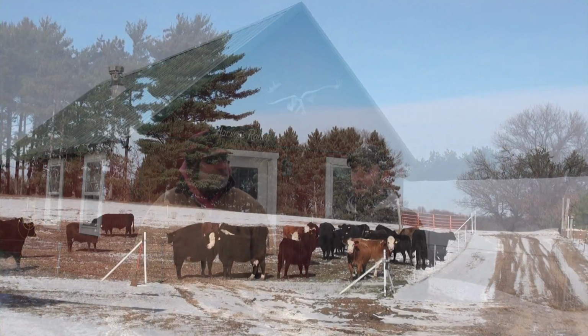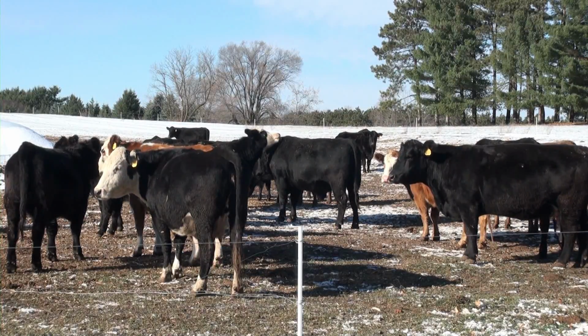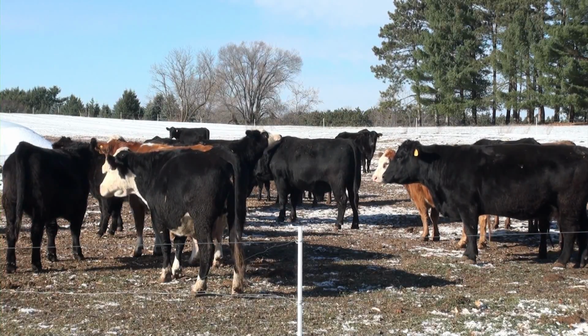Conception rate on our cows has been very good. I think we hit probably 99% this year after Craig checked, so it was real good. We're real happy with that. Bred back fast and on time. Yep. The calves, the minute they hit the ground, they're up and at them, looking for that udder, looking for milk. They don't waste any time. We had quite a few new heifers in the herd this year, never pulled one calf. The calving ease is just excellent, awesome.